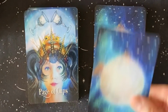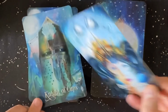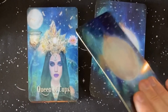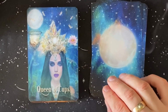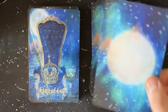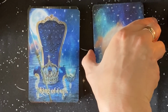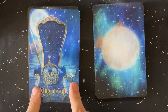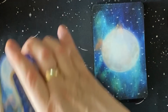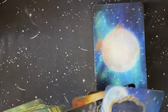It's wonderful. Here's our Page. And the Knight is just some armour, some headgear armour. And the Queen, beautiful headdress. And the King. It's interesting, isn't it? The Emperor card is the back of the throne, and the King is an empty throne. Here we have his crown and his staff. I wonder if this is the case all the way through. Yes, it is.